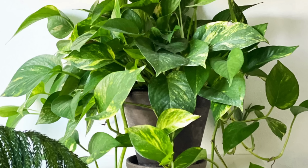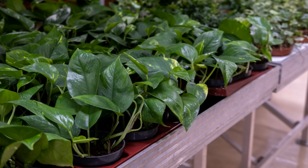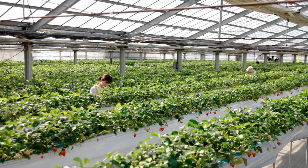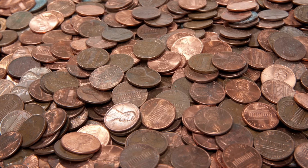This may sound obvious, but the thing you are paying for when spending £50 on a mature Pothos Devil's Ivy compared to £5 on a small cutting is time. You are paying for the time it has taken the plant grower to develop the plant into that size. Time is money and all that. So why not just do this yourself? What's the rush? You'll save tons of money and get an enormous sense of well-being.